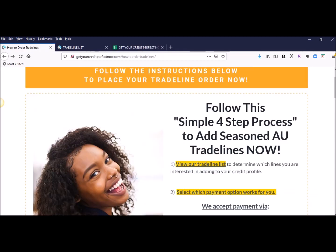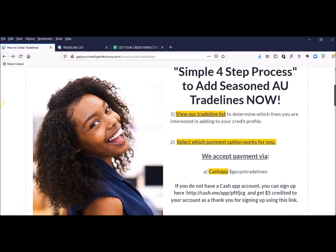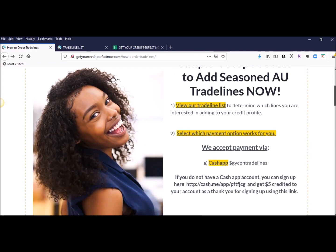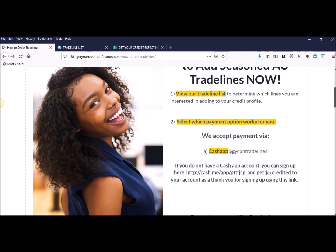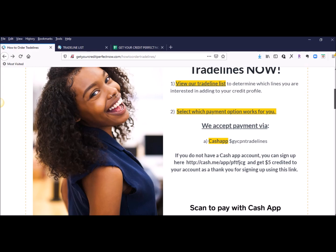Let's go back to our 4-step process. The second step is, now that you've figured out which trade lines you want, you're going to want to select which payment option works best for you. We accept payment via a few different ways.